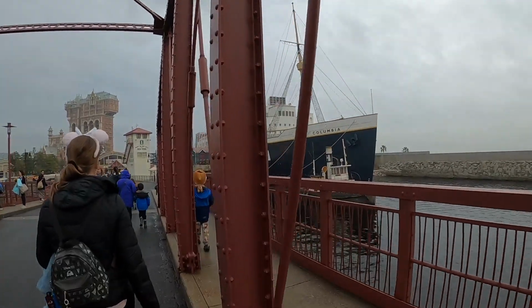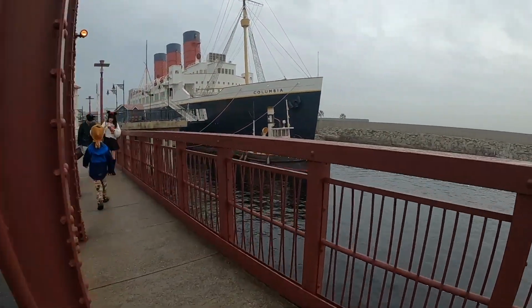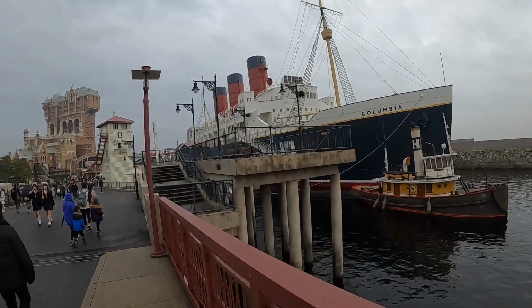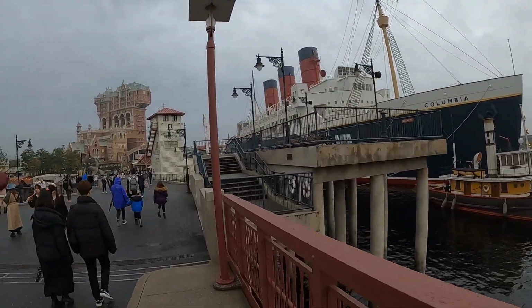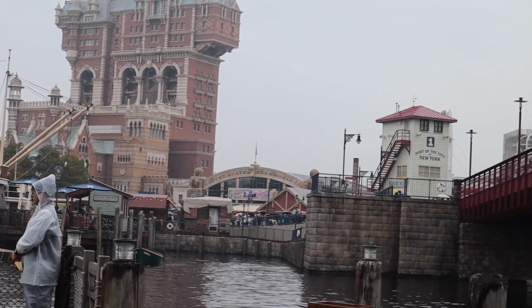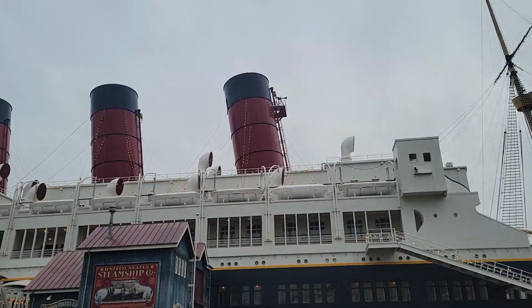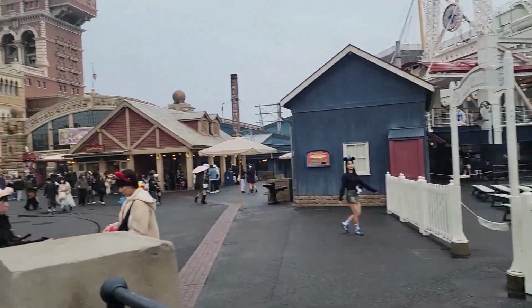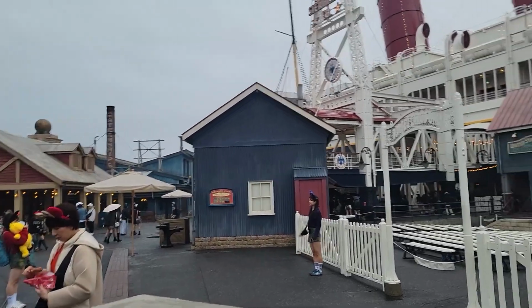That feels like New York. Nice. Looks like they do a show here, but obviously because of the rain it's not happening. This is a nice area.